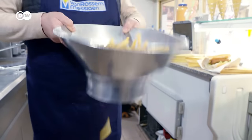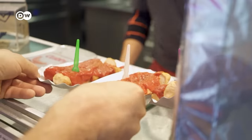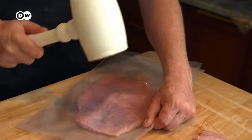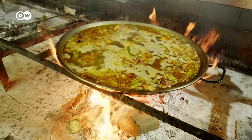Europe is home to many world-famous dishes. What's behind their success? And what makes them the real thing? Here are the secrets behind five European classics that you shouldn't miss during your trip to Europe.